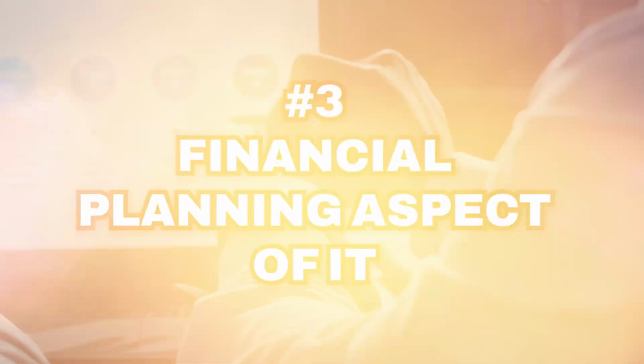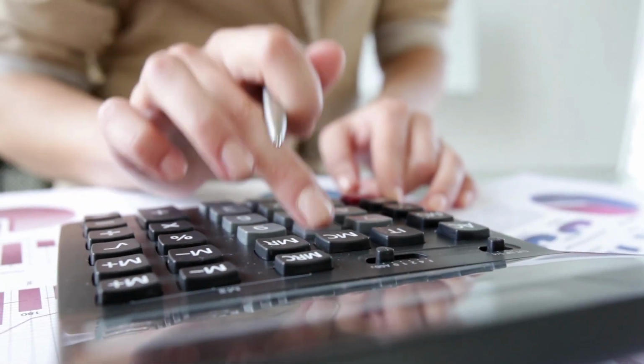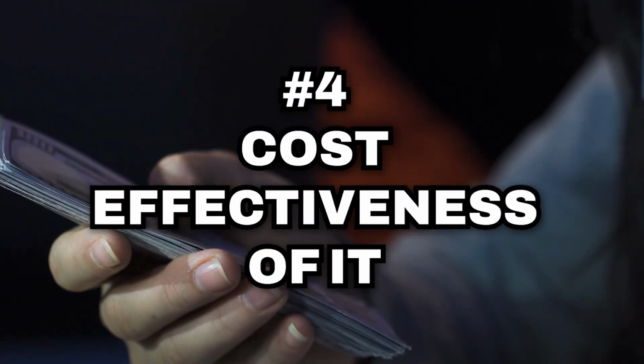The third major benefit to a convertible term life insurance policy is the financial planning aspect of it. All you have to do is convert the term policy into a different strategy, and depending on the strategy you're looking for, it may be high cash value life insurance to invest in alternative assets. It might be a high cash value life insurance policy to create tax-free income down the road in retirement, or it may be a legacy play and you may want to leave behind a death benefit for your children or another beneficiary.